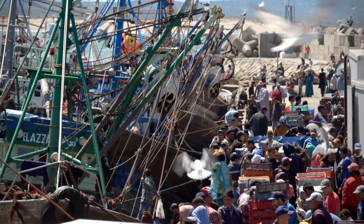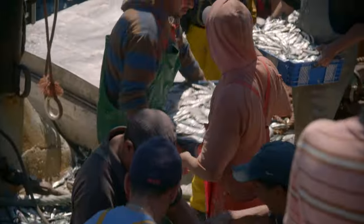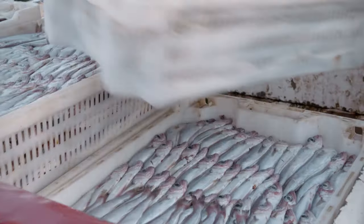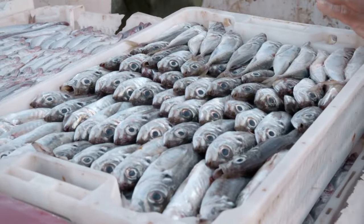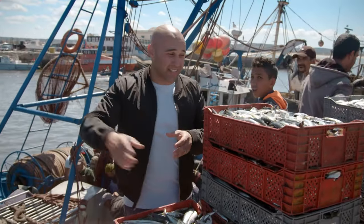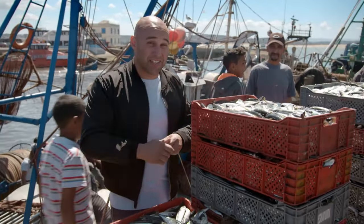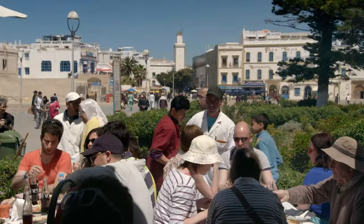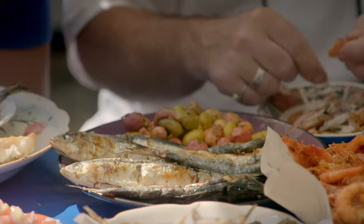Although you've probably never realised it, you've quite possibly eaten fish that came across this very wharf. Morocco is the world's largest sardine exporter. Most of the stuff ends up tinned, packaged and sent overseas, but when you get a chance to see it fresh like this, it's always something to smile about. But nothing broadens my smile further than sardines cooked over hot coals.